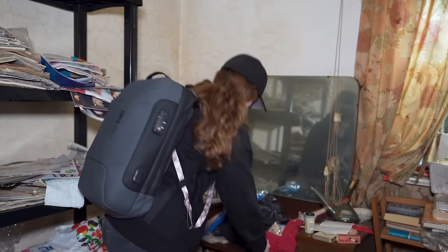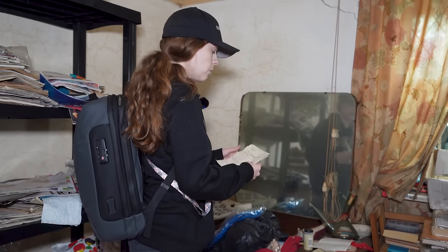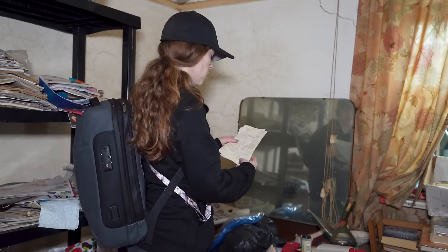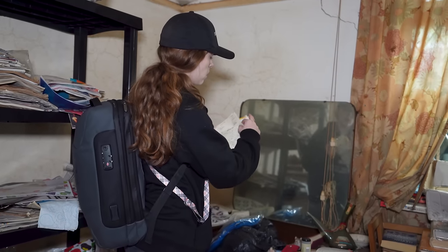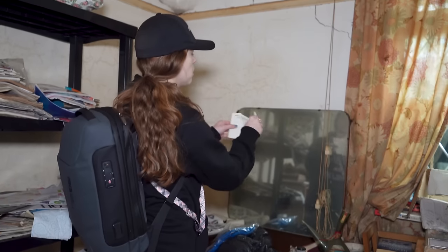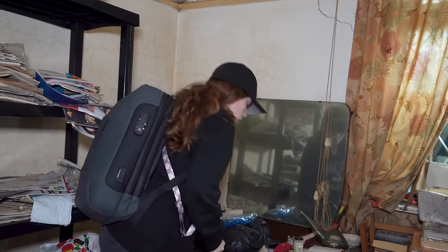Now in here, it's just tons of papers and makeup and stuff like that. This paper, which I'm not sure I'm going to be able to show you, is an income tax paper from 1965. And then again, another thing about the British Judo Association, whatever that means. So I really want you to educate yourselves on that.